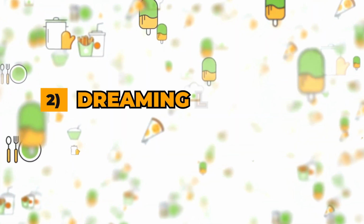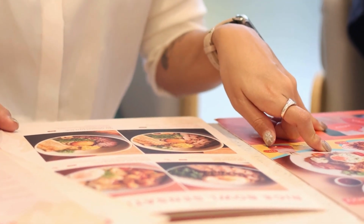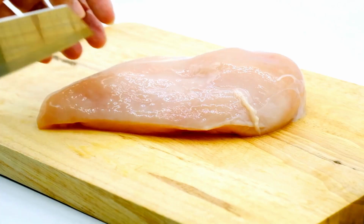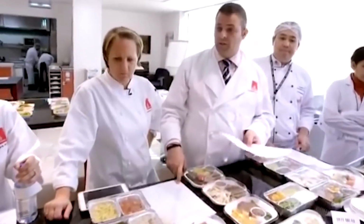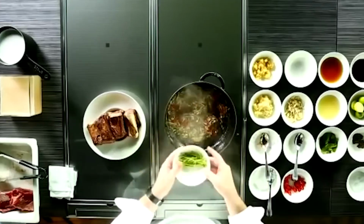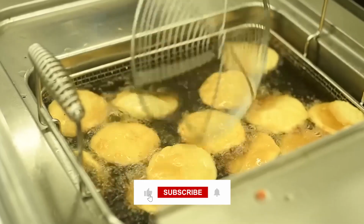Step 2. Dreaming up delicious dishes. Next up, someone has to decide what yummy things are going to be on the menu. This isn't just someone in the back saying, "Yeah, let's do chicken." It's a whole process. Airlines have food experts and sometimes even famous chefs who help them plan meals. They think about all sorts of things.